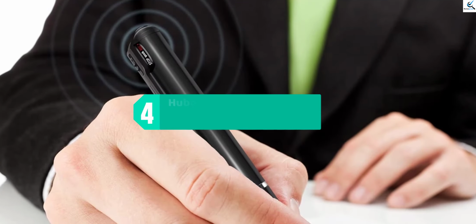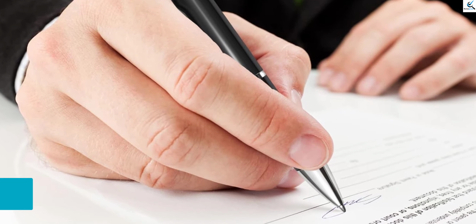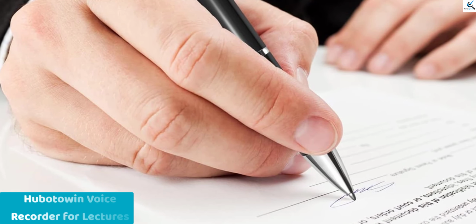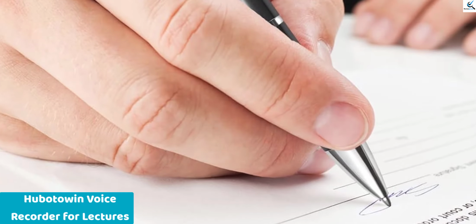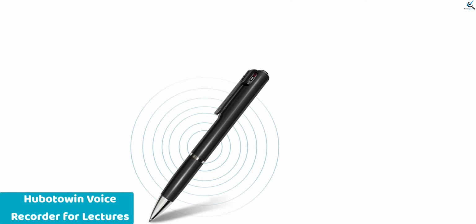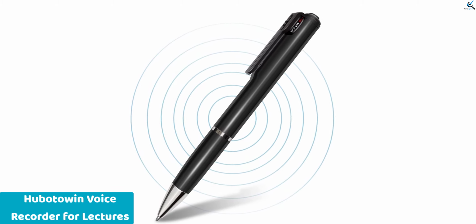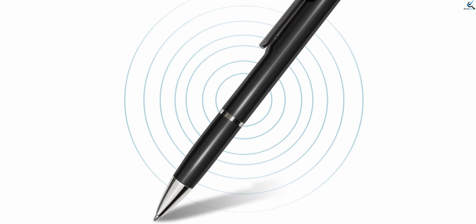Starting at number 4, we have HuBotawin Voice Recorder for lectures. The HuBotawin Voice Recorder is an excellent tool for capturing lectures, meetings, and interviews effortlessly. This portable audio recorder features voice activation, allowing it to start recording automatically when it detects sound. With its 16 GB storage capacity, you can store a substantial amount of recordings.